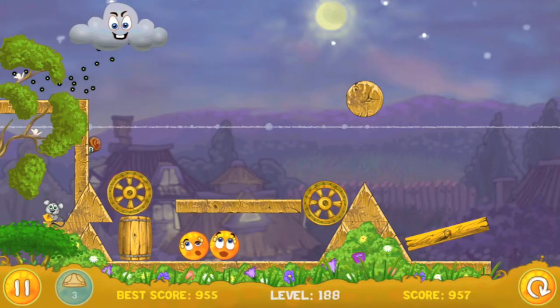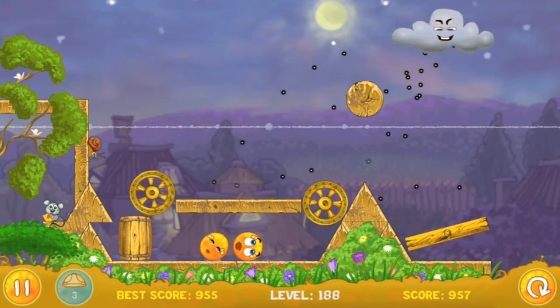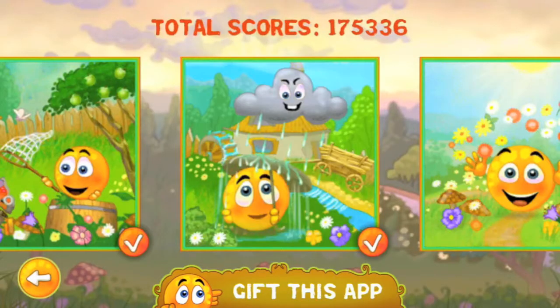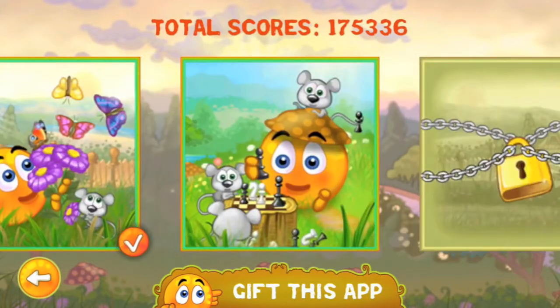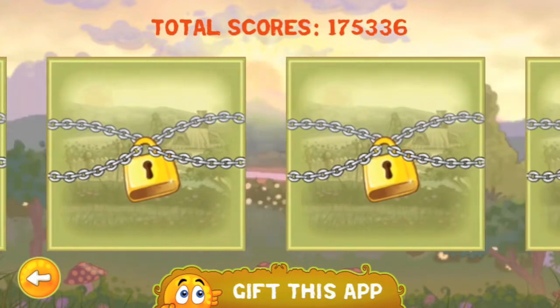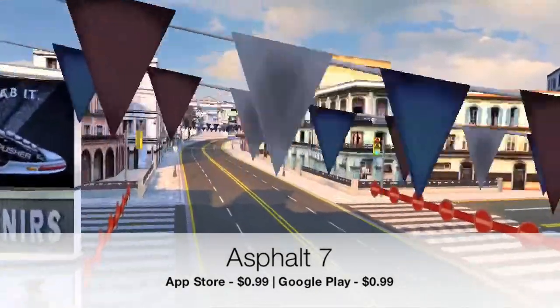It's a great game. It probably has more levels than any game I've ever seen. Going through each one of these little blocks, or I guess stages, has around 20 levels in it, and they have more coming soon. This is a great game if you like games like Angry Birds, and I recommend you check it out. Next on this list, I got Asphalt 7.